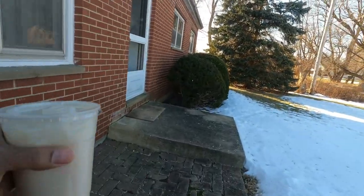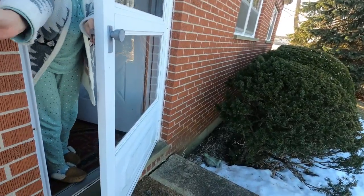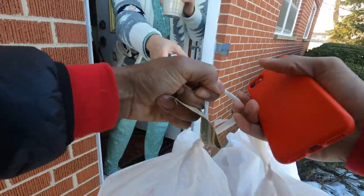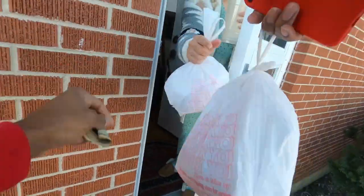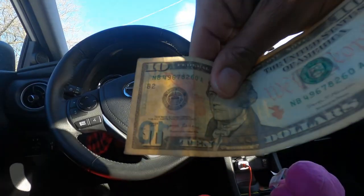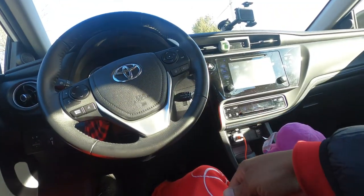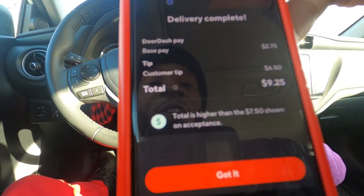Drop this off. This is Jalisco's Mexican restaurant. They have some fish tacos. Oh, thank you. Everybody appreciate it. Thanks. Thank you. Have a great one. Let's go. Y'all see that? We got it in. They gave us a $10 tip in cash and gave us $9.25 instead of $7.50. Let's go.